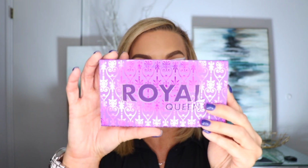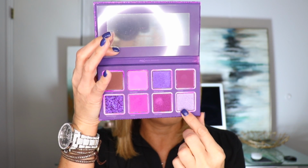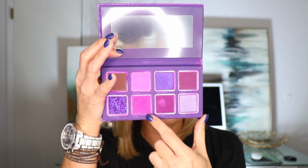So I'm going to go in with a purple. You can definitely do black. You can do any color that you want to, but I'm going to use this palette. This is the Royal Queen palette by the Makeup Institute, which is a sister brand to Hank and Henry. These are the colors that are inside right here, and I'm going to go in with this purple right here.